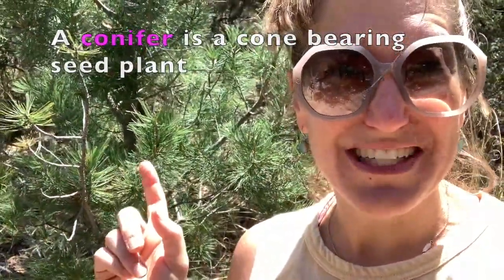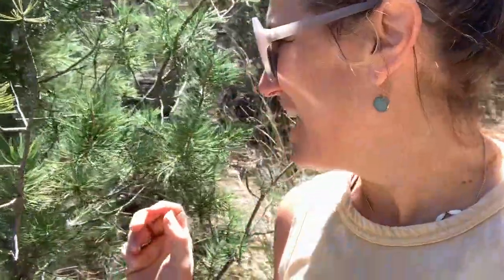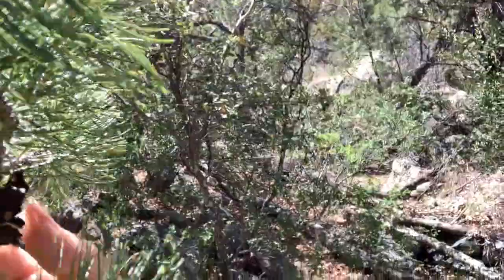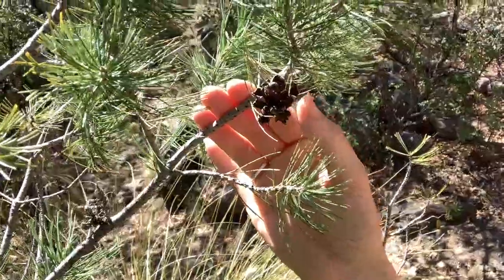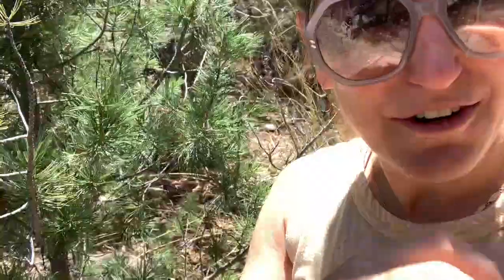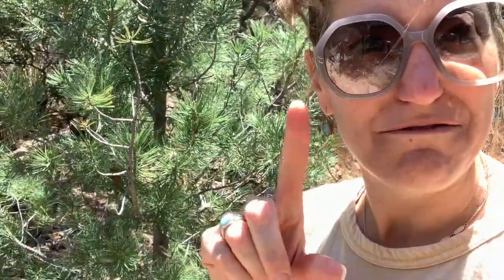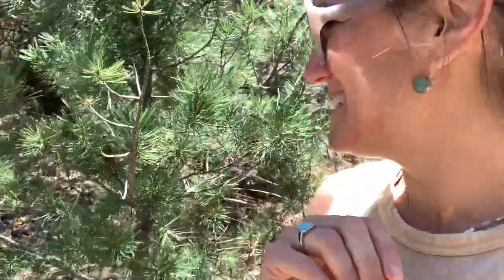I'm here to talk to you today all about conifers. And a conifer is a plant that grows from a cone. And you can see a cone right here. Any plant that reproduces from a cone is called a conifer. And they have a little bit different cycle than flowering plants and ferns and mosses.